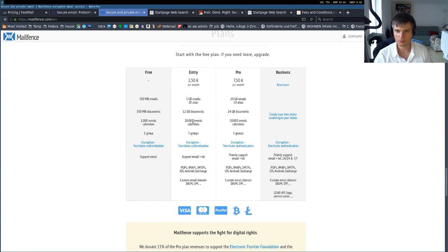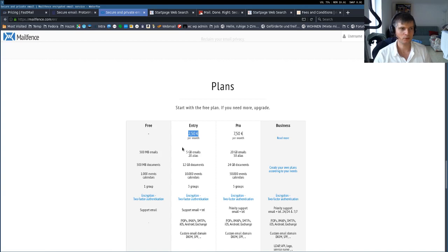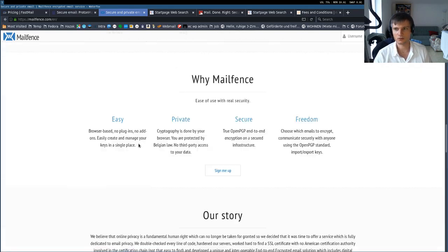Okay, here are the plans. For 2.50 euros a month, you get 5 gigabytes email storage and 20 gigabytes cloud storage for your documents. It's very similar to mailbox.org, and it's actually cheaper because Mailbox was 4.50. But I'm not very worried about the price, because you get a great privacy respecting email service with contacts, calendar and everything for between 30 and 50 euros per year, and it's not really that much money. If you pay 30 or 50 euros per year, for most people in the Western world it doesn't really matter that much.